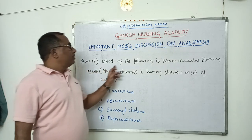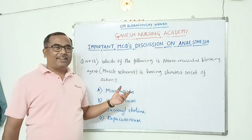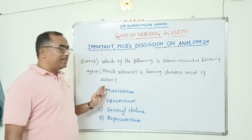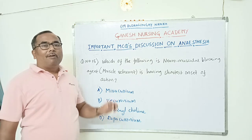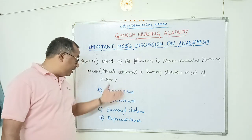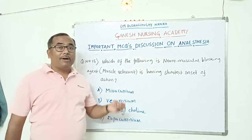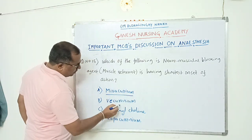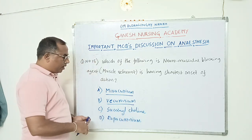Question number 15. Which of the following neuromuscular blocking agents, also known as muscle relaxants, has the shortest onset of action? That means, which of the following muscle relaxants has the fastest onset of action? Option A is mivacurium, option B is vecuronium, option C is succinylcholine, and option D is rapacuronium.